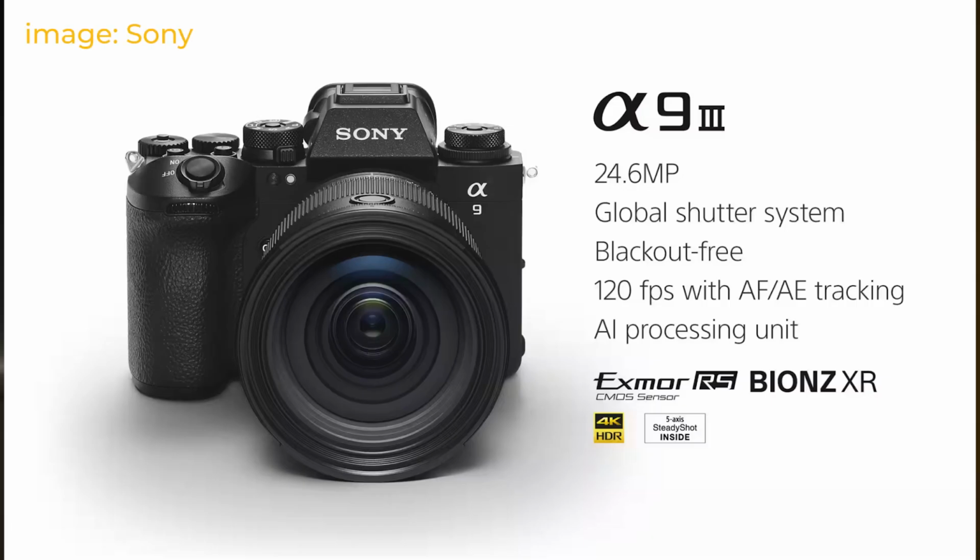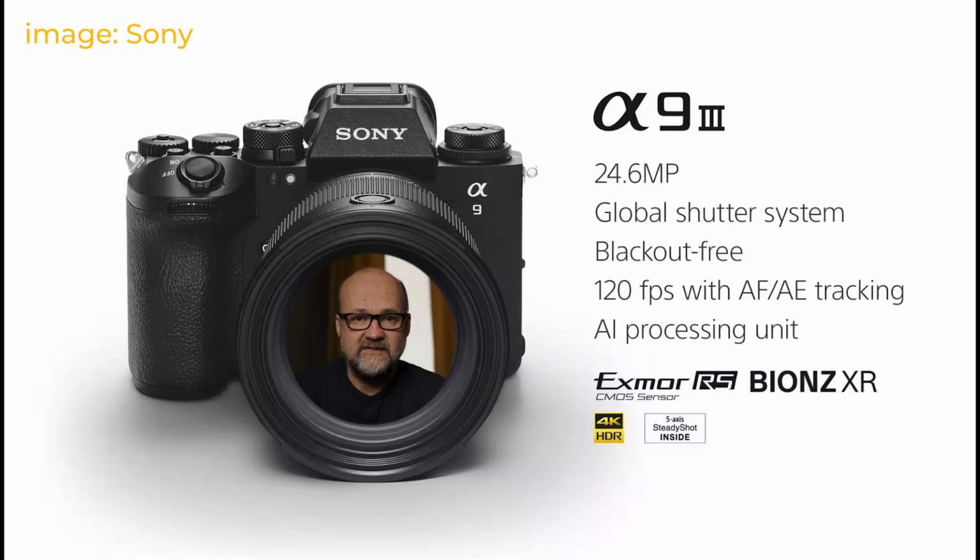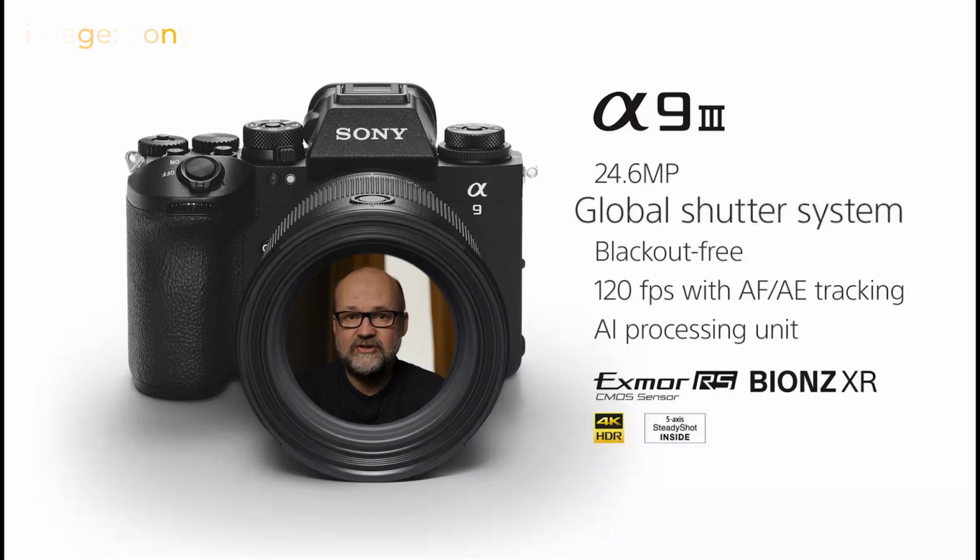Sony has just launched a new camera, the A9 Mark III. The interesting thing about this camera is that it has a global shutter. And let's talk about why global shutter might be the next big thing.